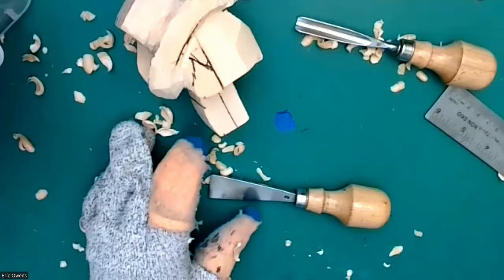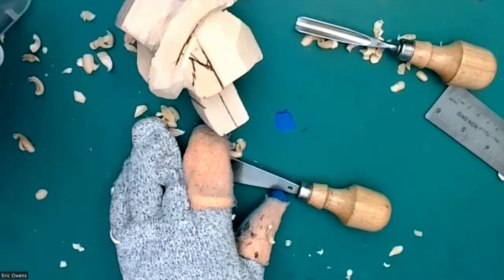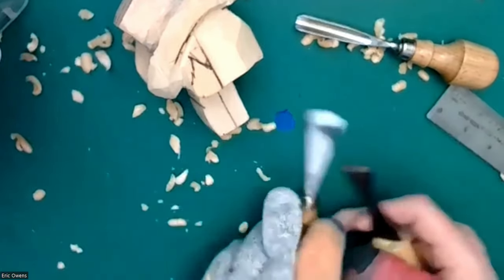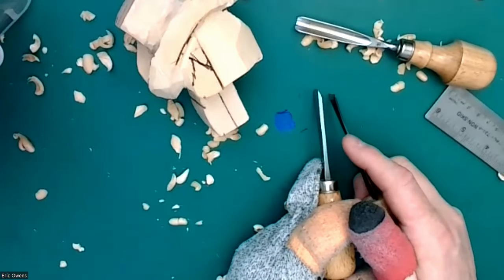I've got several of them. I think I showed them to you in another video. That is the thickest one that I've got. This flex cut one is a good one, but it's much thinner in terms of the thickness of the metal. You can see the difference in the two right there.